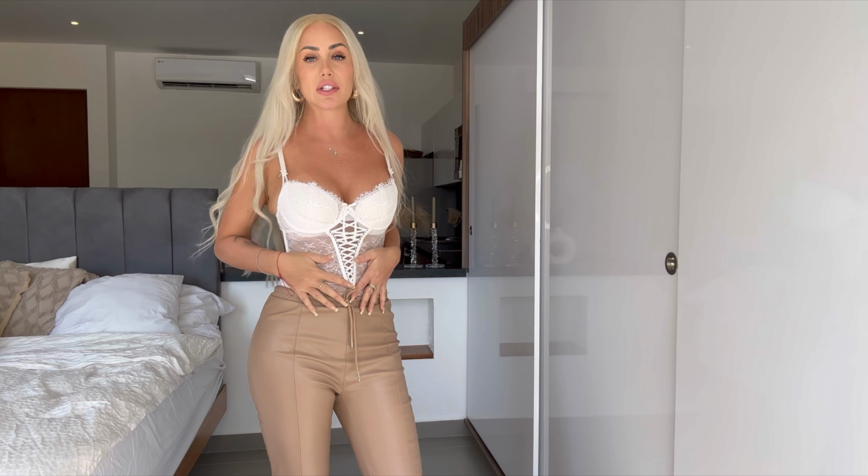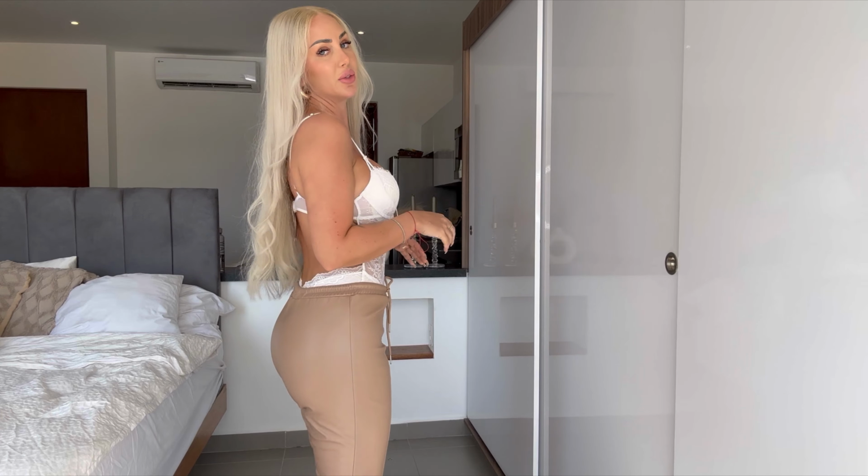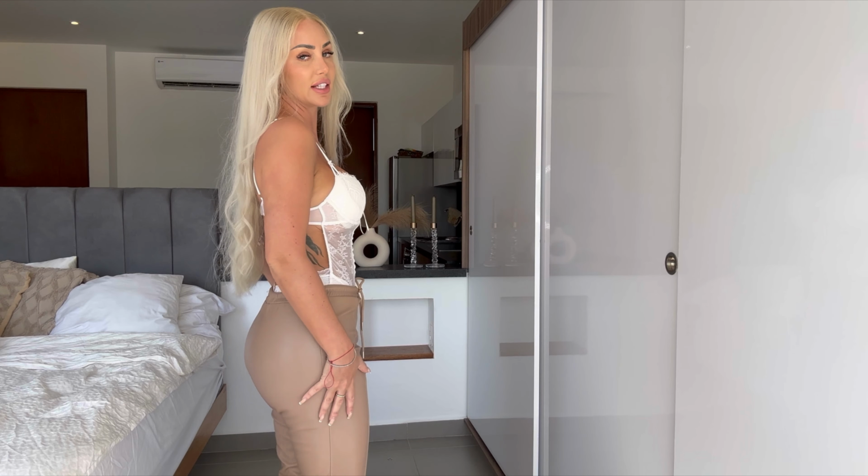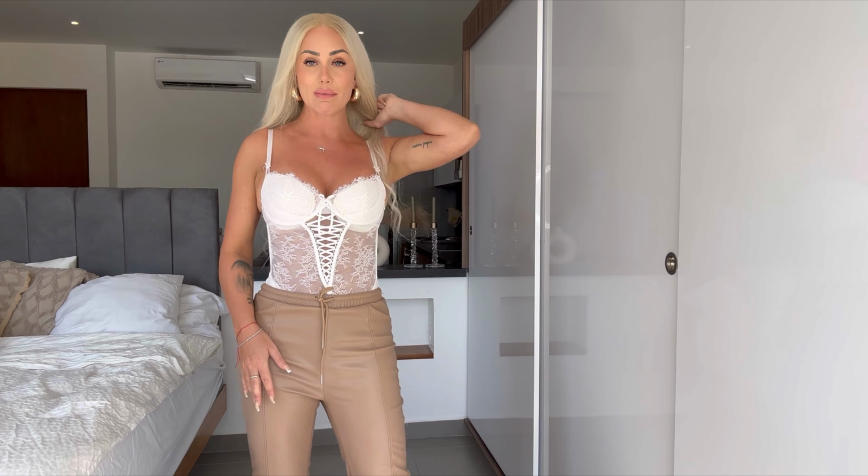Okay, we have this beautiful set on. I wanted the focus to be on the bodysuit. It's very cute. The bottoms are nice too, but it kind of flattens everything. It's like leather pants, and you guys know I'm a sucker for leather pants, but they just don't really, because you can't really, oh, you can tie them. I thought you couldn't tie them. Let me tie them a little.